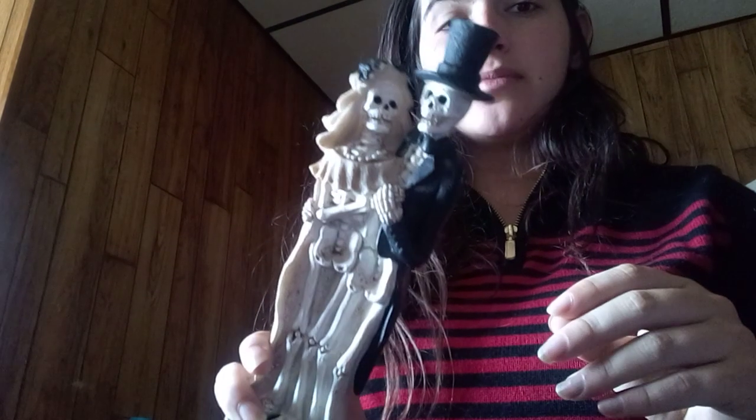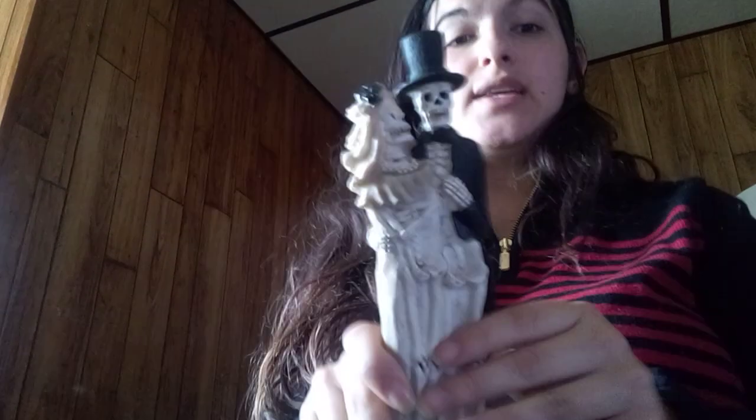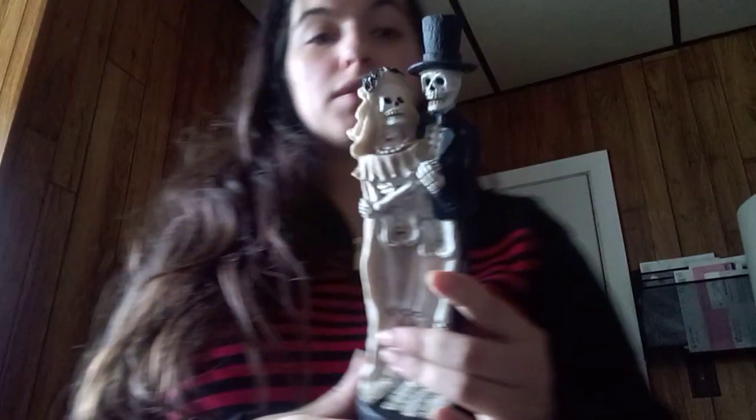So I also got this. I thought this was super cute to represent me and my boyfriend. This was $3.98, and they're sugar skulls. They're married sugar skulls. I think that's super cute. So I really can't wait to decorate with this stuff.